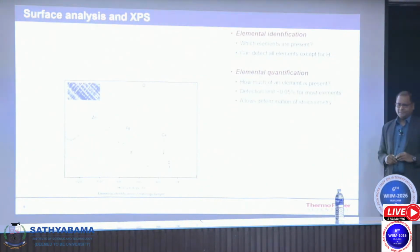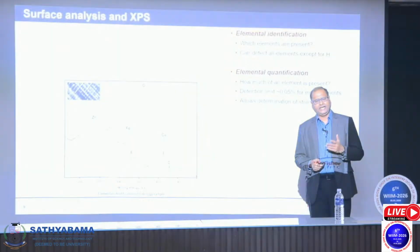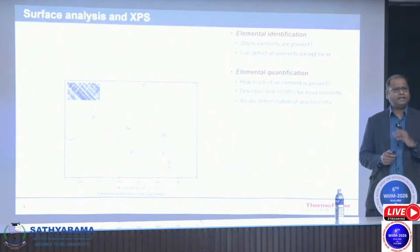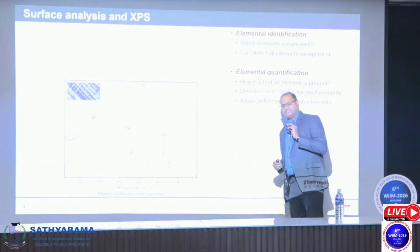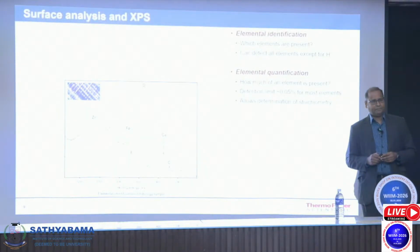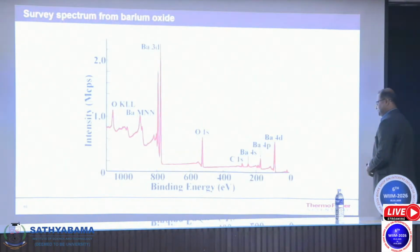Now on an XPS, there are a couple of experiments that we usually do. So XPS can help you to detect any element as long as it is at 0.005 atomic weight percent. That level of sensitivity it can deliver, and it can detect every single element on the periodic table with the exception of hydrogen. But there are certain techniques which can indirectly calculate the amount of hydrogen that is present.